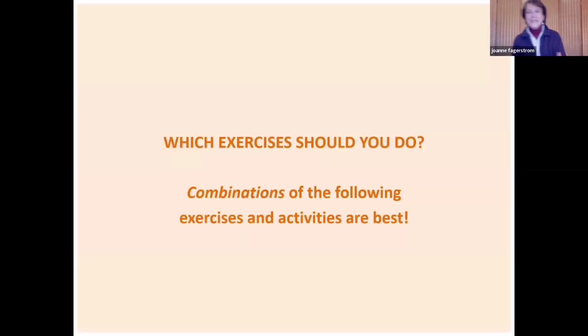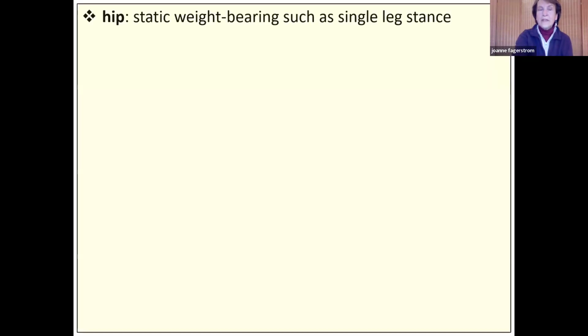So let's get into the serious part of our talk, which is what exercises should we do? There's a gazillion exercises out there, and there's a lot of research that has determined that combinations of the following exercises that I'm going to describe to you are best. So not just doing one thing, but doing a combination of things. So for the hip, simply standing on one leg strengthens that hip bone. I mean, I think that's amazing.